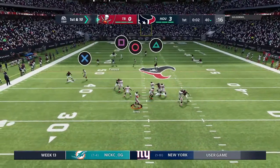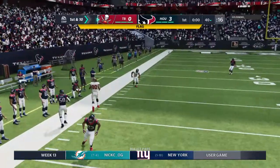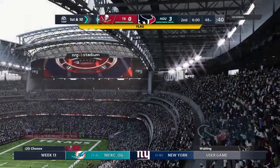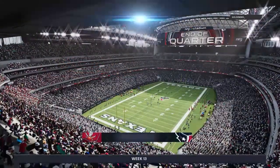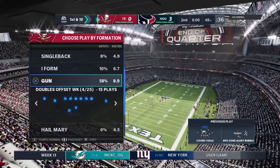Jones now off the play fake. And that'll be incomplete. We do have a penalty flag down, however. Let's see what that's about. 3-0 after 1 on EA Sports.